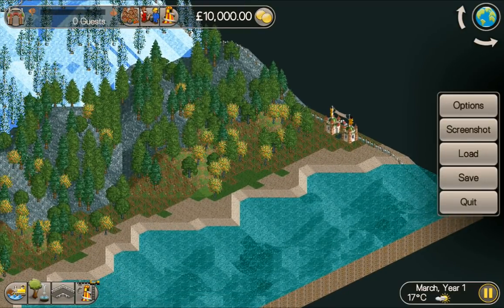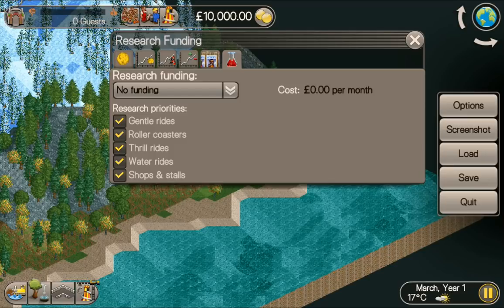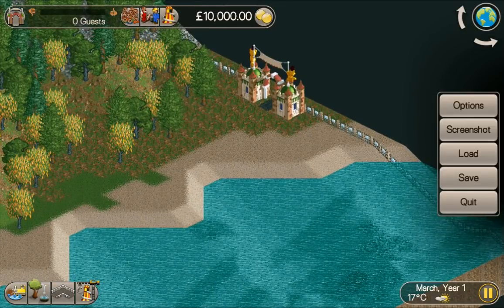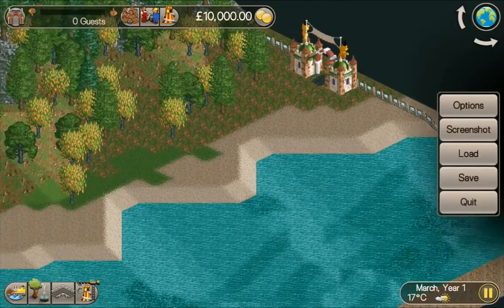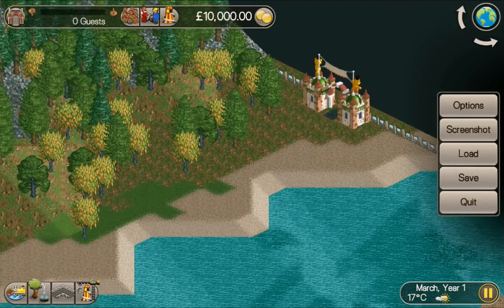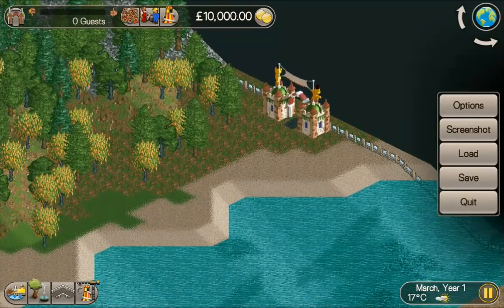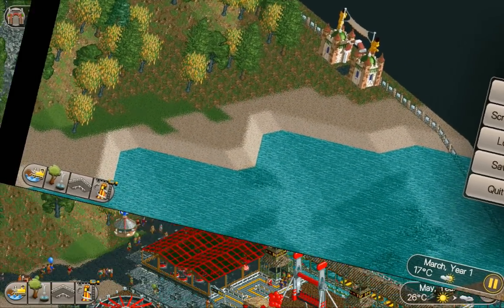But considering the interest is so high, I think what we'll do is switch off funding for research for now. We've got plenty of rides to begin with. So what I'll do then, I'll just make a nice little paving system here, add some water rides and some flat rides, put down a lot of shops. 1,000 guests isn't a huge amount, so we can afford to go quite aggressive on the pricing, £20 umbrellas, that sort of thing, and just see what happens.